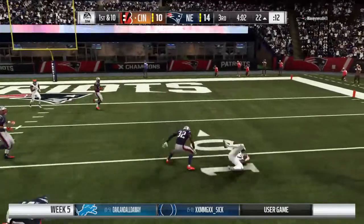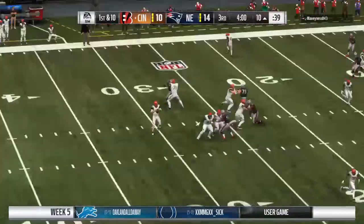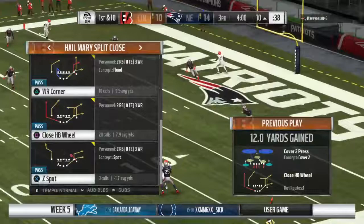Over the middle, that's caught by Adams. And they'll get this down to the 10. The Bengals passing game finding a rhythm.